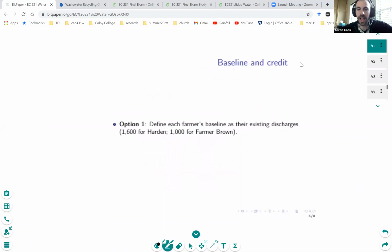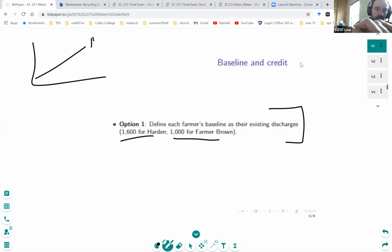Let's say we define the baseline at their level of existing discharges. So this would be 1,600 for James Harden, 1,000 for Farmer Brown. This has some equity concerns because James Harden is able to generate credits starting from a baseline of 1,600. Based on the marginal cost of reductions, you'd expect those reductions for James Harden to be relatively easy, because the way that we have these marginal cost curves in pollution cleanup is that the first units of abatement are very cheap, and then the subsequent units of abatement start to get more and more expensive. So James Harden's going to have a very easy route to getting credits. Farmer Brown's going to have a harder route because Farmer Brown has already been implementing some conservation practices to begin with.